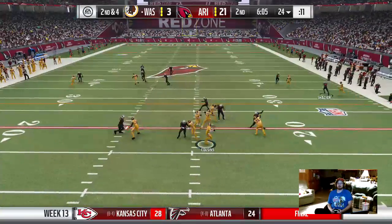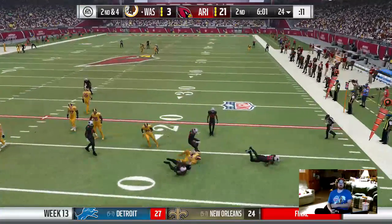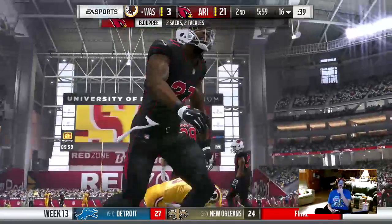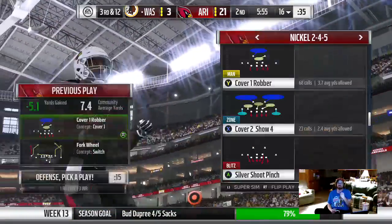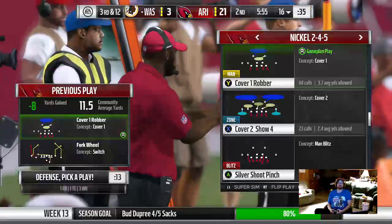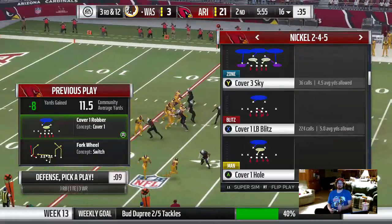Second down, Cousins. Two defensive touchdowns. Get him! Hit from behind and taken down. It's Bud Dupree, first-round pick from a year ago, wanted him to get his season going. He picks up his second sack now of the afternoon. Two sacks, come on, Bud Dupree. He was trying to keep his eyes downfield.